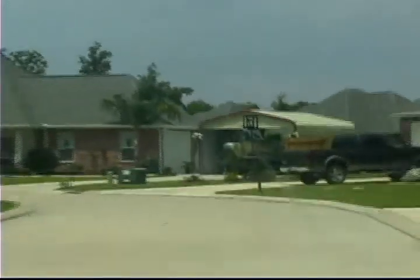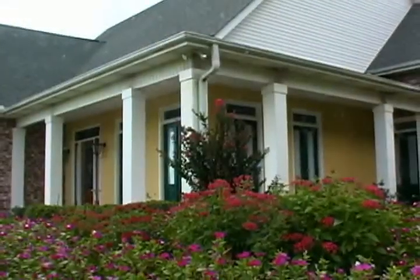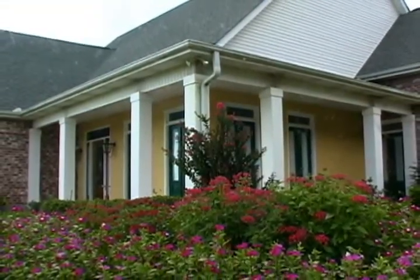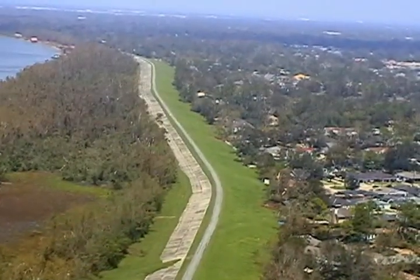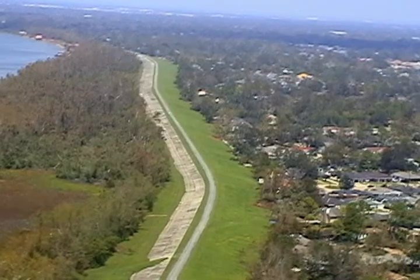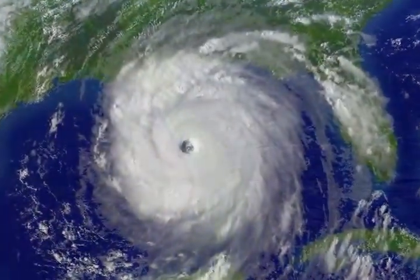You might think you don't need flood insurance, but the truth is every home and business in St. Charles Parish is vulnerable to flooding. Even if you've lived here for 50 years and have never flooded before, you need flood insurance, because it only takes that one time, that one shift of the storm, to bring massive storm surge into many areas of the parish that have never flooded before.